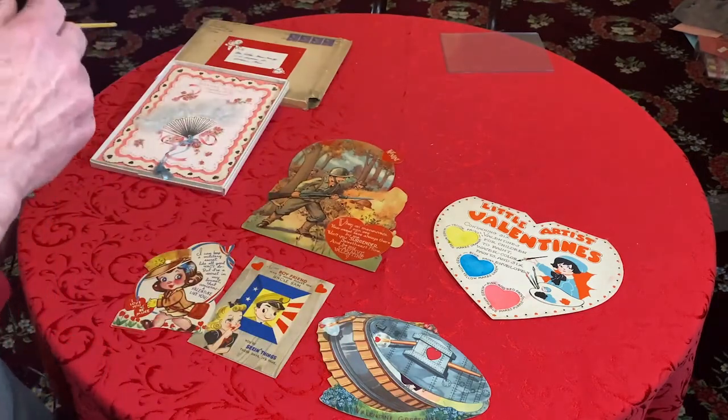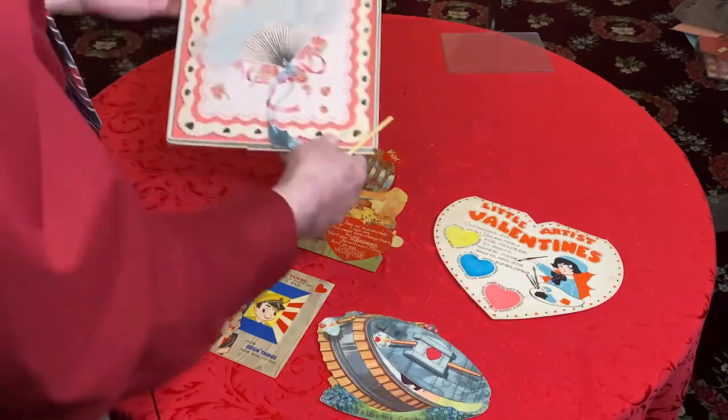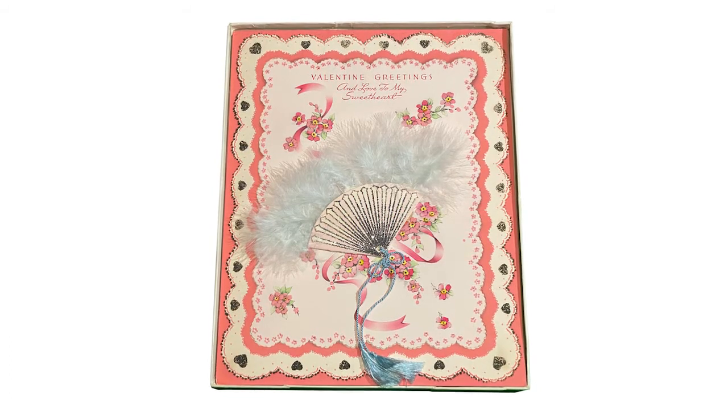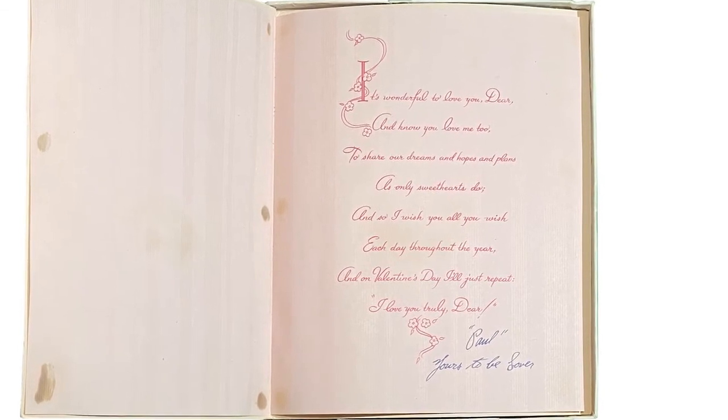This one is one of those, again, that I think tells a story. It starts with the envelope itself. It's Corporal Paul Sands. He's in the headquarters company of the 2nd Battalion of the 508th Parachute Infantry, and he was stationed in Camp Blanding, Florida. It was also addressed to Lillian Marie Cumley on Congress Street in Athens, Ohio, so very close by. And you have this beautiful card from the 1940s, with a fan, feathers, lots of pretty things. And it's from Paul, yours to be lover.